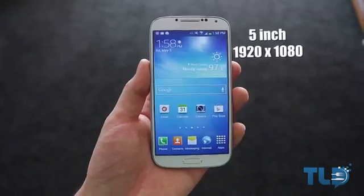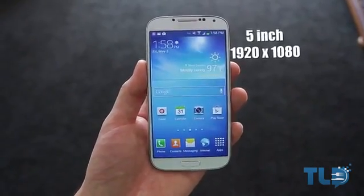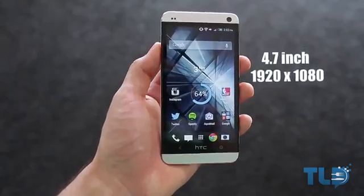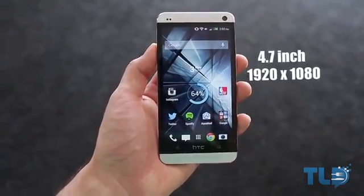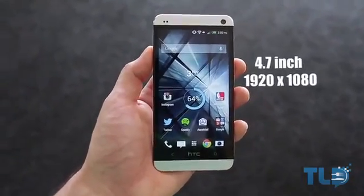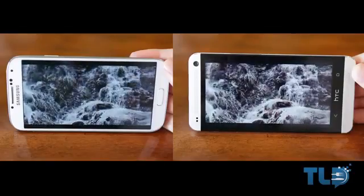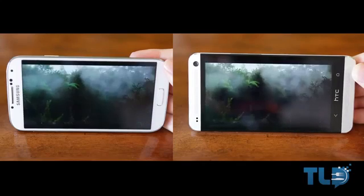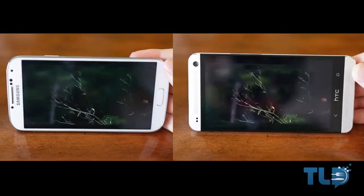The Galaxy S4 is a little bit bigger, coming in at 4.99 inches rounded up to 5, whereas the HTC One is slightly smaller at 4.7 inches, giving it a slightly higher PPI rate because they are packing more pixels into a smaller area. Now you can see side by side, in terms of that 0.3 inches, you don't really gain or lose a lot with either phone in terms of screen real estate, but in terms of actual quality, I'm going to have to give the edge to the HTC One.